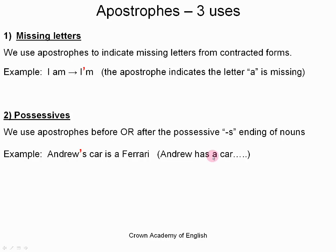In other European languages, and I'm sure many other languages all over the world, you say the car of Andrew. Well, in English we don't say that, we say Andrew's car. So Andrew's car is a Ferrari. So the car belongs to Andrew. So the apostrophe here indicates that Andrew has a car and that the car belongs to Andrew. Okay, so it's possession. Andrew possesses a car.